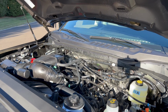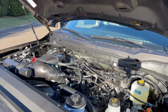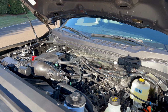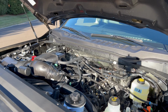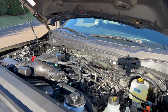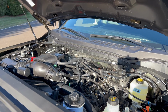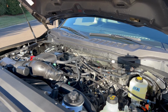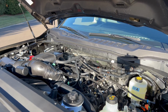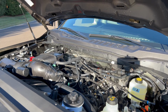We are under the hood of this F250 Super Duty, and we're looking at this 7.3-liter Godzilla V8 engine, made it to a 10-speed TorqShift automatic transmission. 430 horsepower, 485 pound-feet of torque. Now, the F250, the way this one is spec'd out, can conventionally tow up to 18,200 pounds.